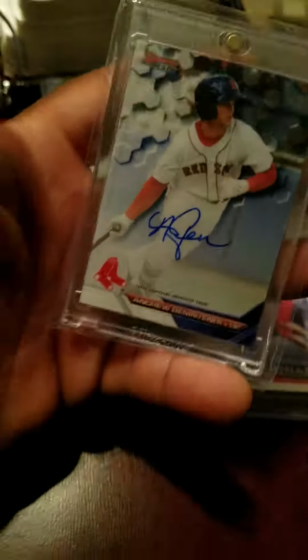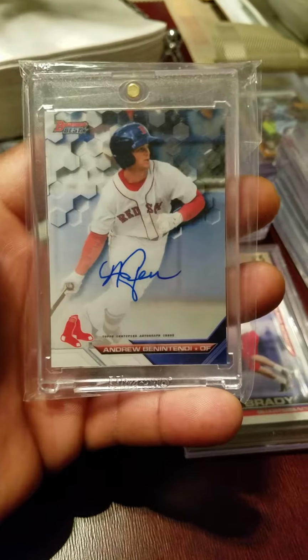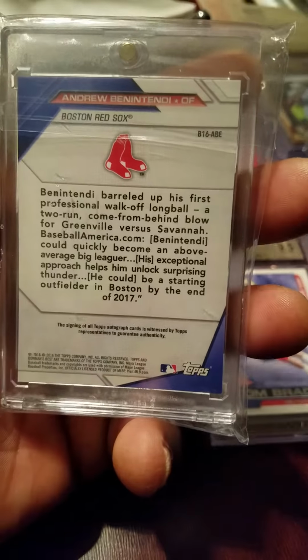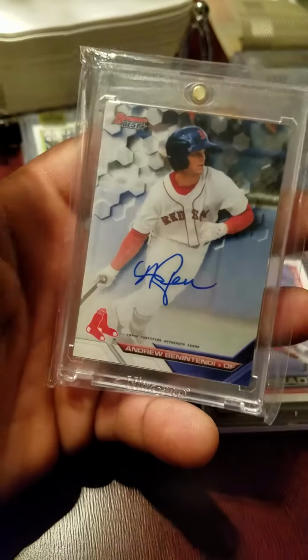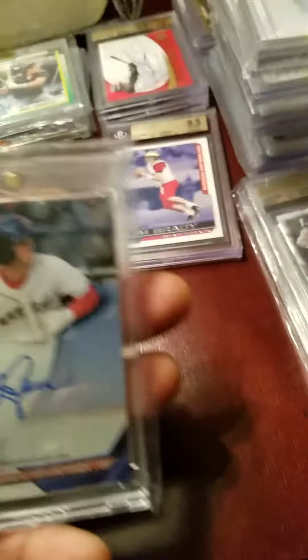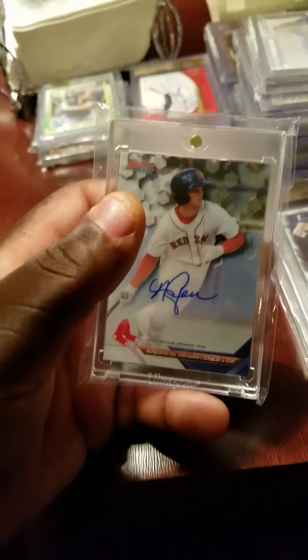And I also have, you know, you got to have this guy in your collection, man. He's going to be a stud, Andrew Benintendi. His rookie Bowman's best. This is Red Sox, not numbered, but this is a cool card to have. You can get him at a very fair price too, man. If you're looking to get him, I say look now, because once he gets big, you're gonna wish you had him before. Put him over here with my Bryant stack.